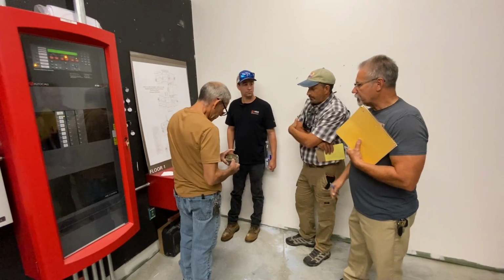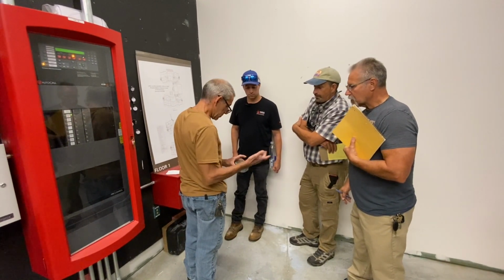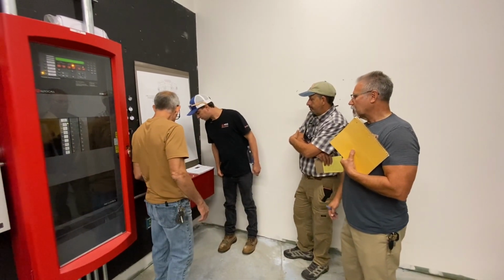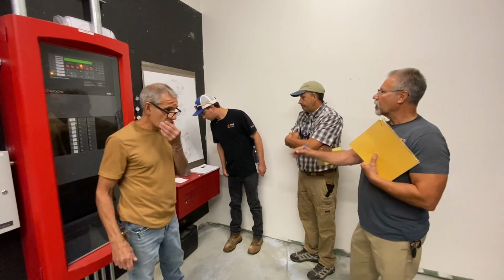Here's a bunch of canopies. We'll put those away so nobody. Yeah. That's the box number. That was the fire department. I kept it for my own.